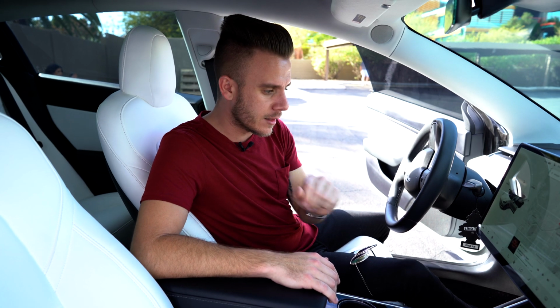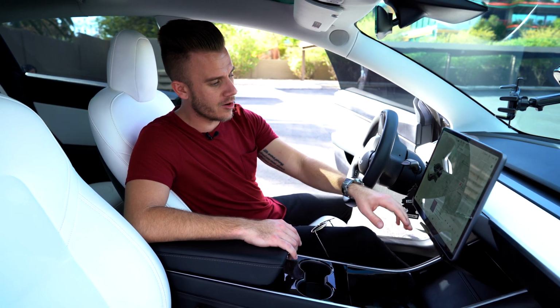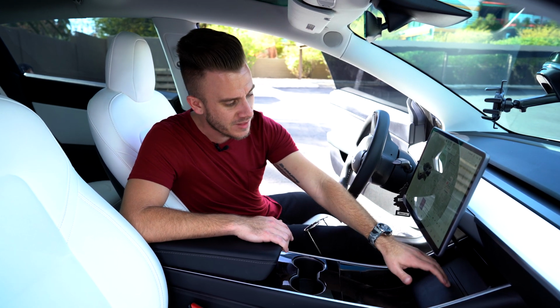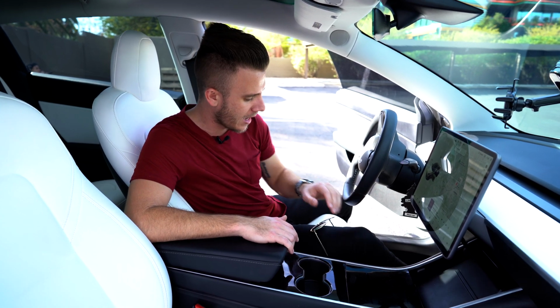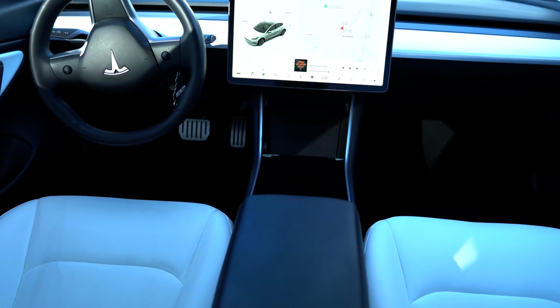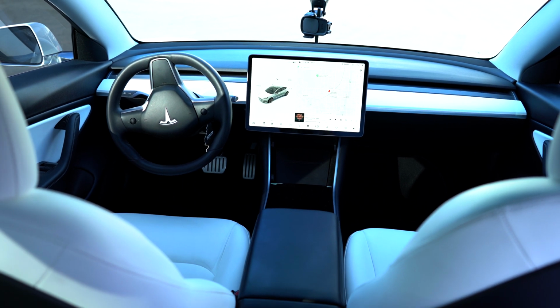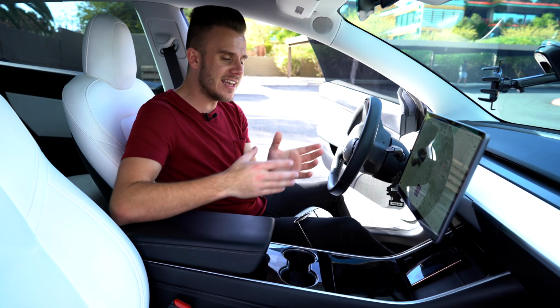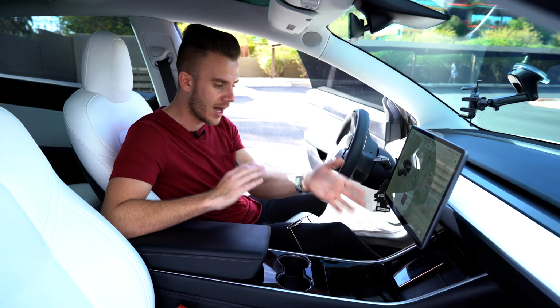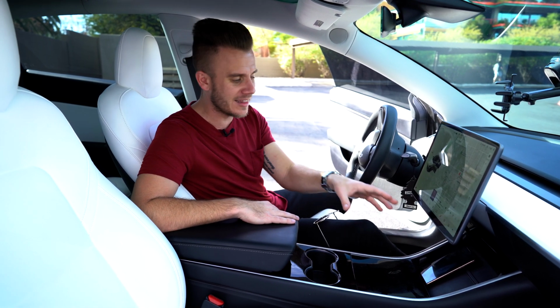Now, a couple of random things to notice. This is the 2020 Model 3, and right here underneath the touchscreen display, it actually didn't come with a phone charger. A lot of the Model Ys, which we're gonna show you in just a minute, actually come with a wireless phone charger built into the car. Now, I can actually order that separately, and I think that the 2021 models actually come with that. So if you're thinking about getting a 2021 model, then you probably will get that automatically.